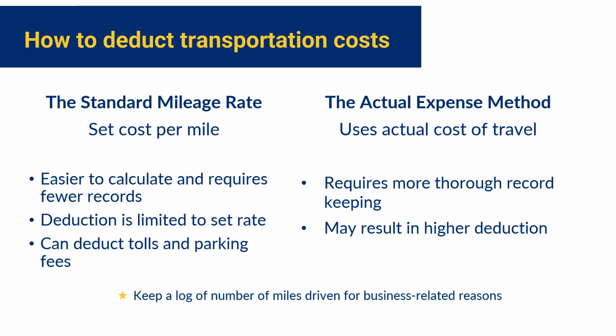While the standard mileage rate is easier and requires fewer records, your deduction is limited to a set rate per mile, though you can also deduct parking fees and tolls accumulated. The actual expense method may result in a higher deduction, but requires more thorough record keeping.